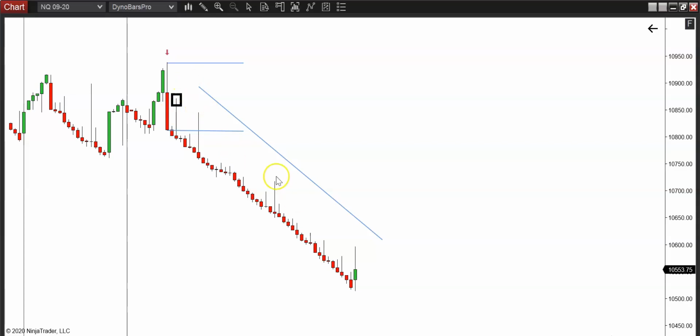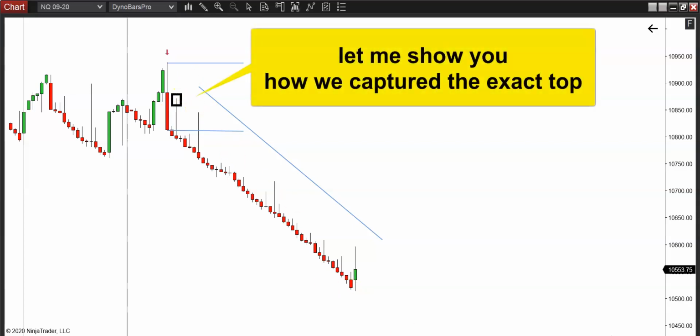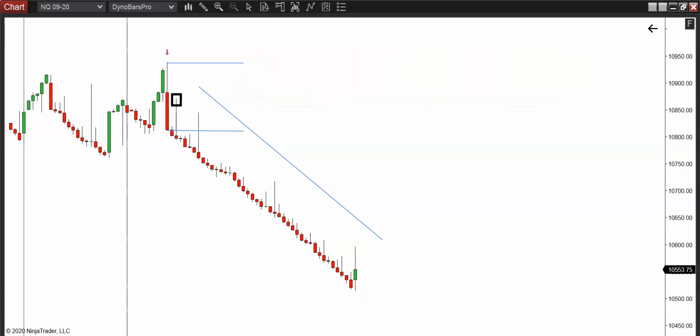I'm going to show you how we nailed this sell-off to the exact tick, and I'm going to show you how to milk this position all the way down, all right? So check this out. So you guys know this. For those of you that don't know, I'll educate you a bit here.